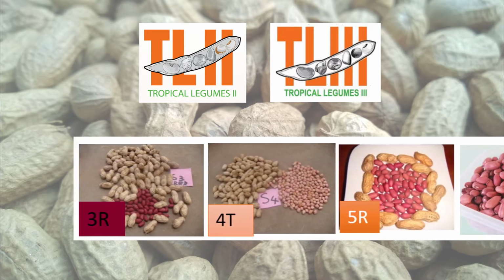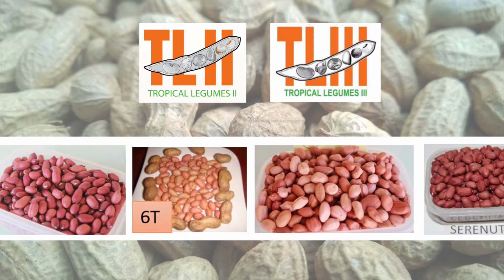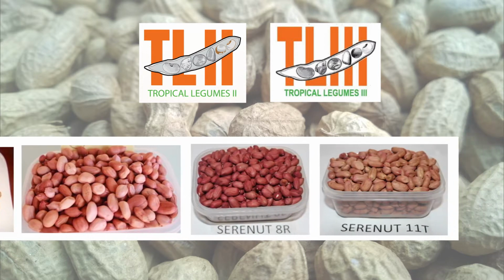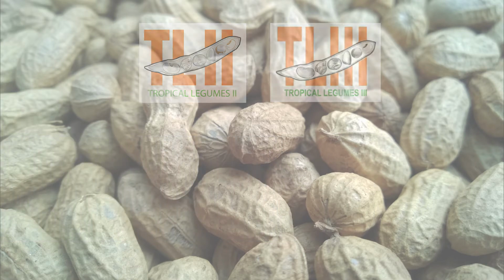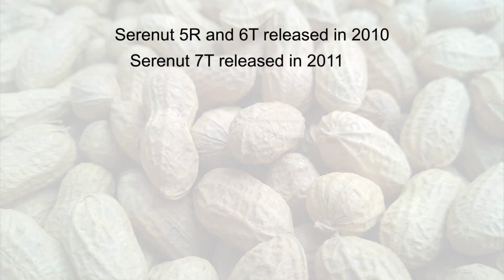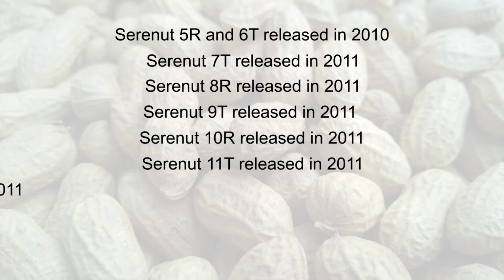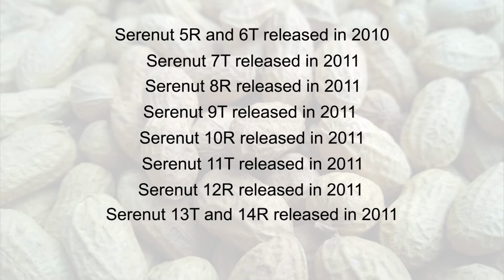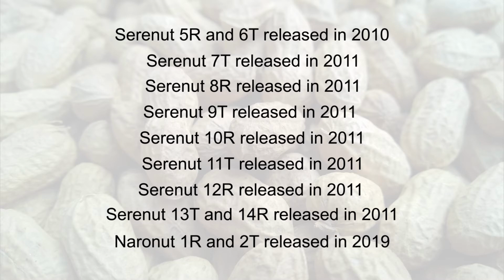Since the project's inception, the institution, with funding through the project, has been able to release 12 new groundnut varieties that are early maturing and more resilient to local diseases and drought, namely Serenut 5R and 6T released in 2010, and Serenut 7T, 8R, 9T, 10R, 11T, 12R, 13T and 14R released in 2011, as well as Narrownet 1R and 2T released in 2019.